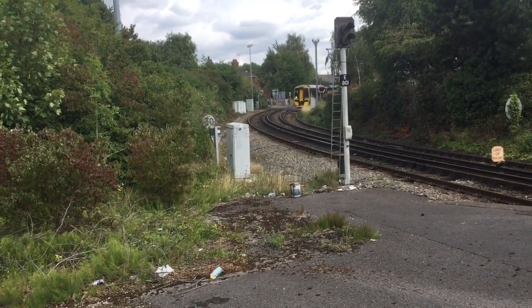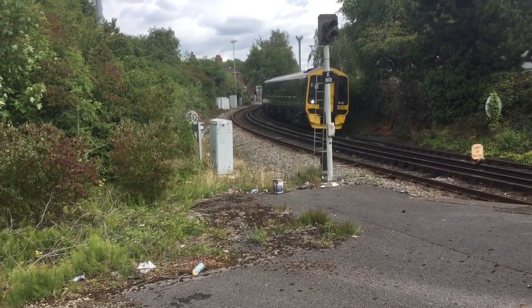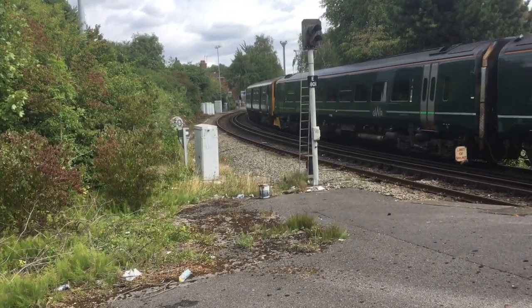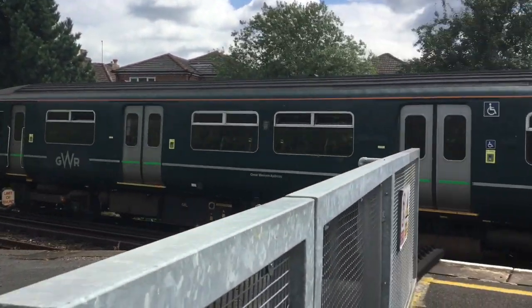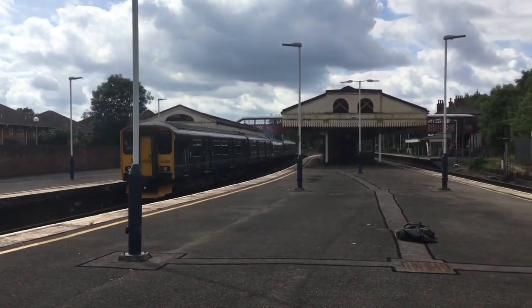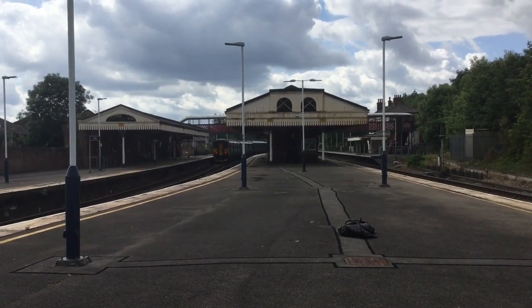Here it is, 158766. And also 150, $152.34 on the rear. Almost certain I saw that partnership at 7 Tunnel Junction. Might be wrong though.